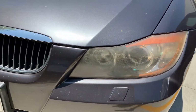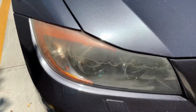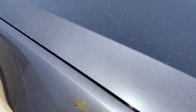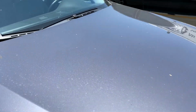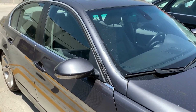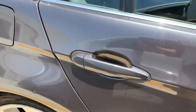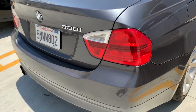Headlights pretty bad. This one too. Nice big greasy whatever that is. Oh, tool. So the car's pretty filthy. And we'll see how it looks afterwards.